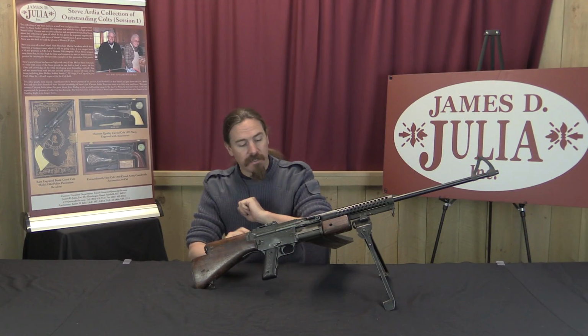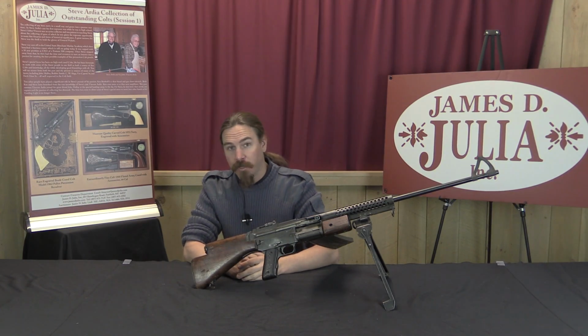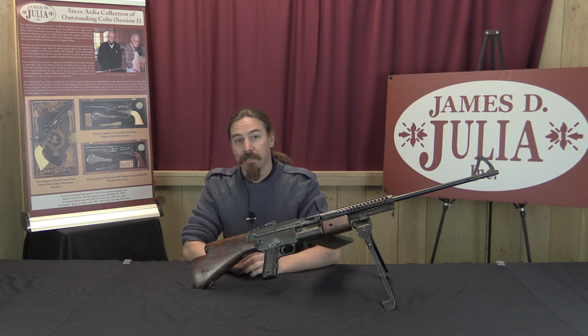These are fantastic guns, and if you are a collector of US military arms and would like a fantastic machine gun, you will not go wrong with this one.